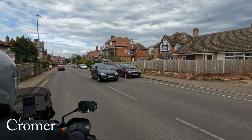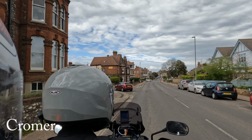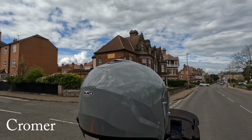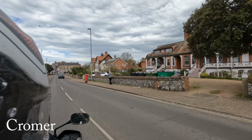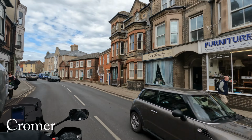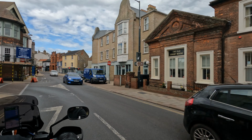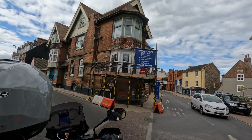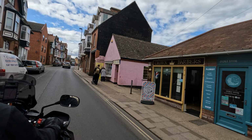So this is the town of Cromer. I think it's one of the bigger towns on this Norfolk coast. Cromer became a tourist destination during the Victorian period, and this is still an important part of the local economy. As we travel around, we can see how these smaller, less commercialised seaside towns have weathered the economic storms better than a lot of more developed resorts.